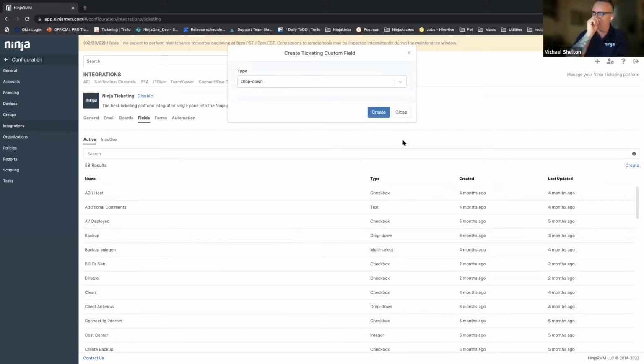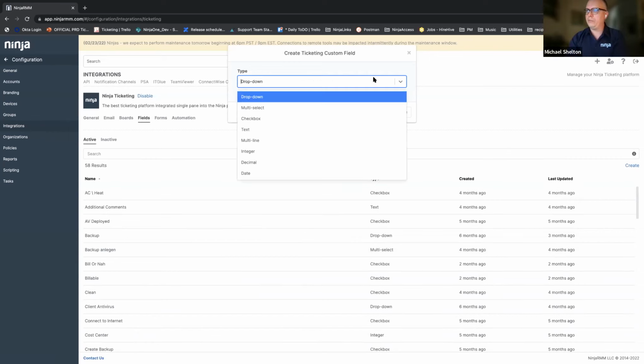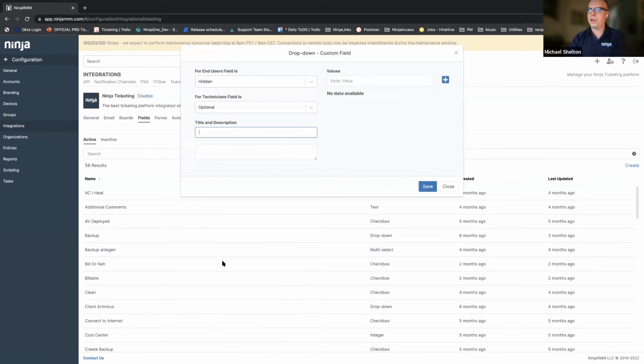Just to give you an idea what this looks like, as you're creating a field, you first select the type of field that you want to be able to create. I'm just going to select a drop down as a proof of concept. And again, I mentioned that there's an end user sharing portal. So you have customization here where you can say for end users, I don't want them to see it at all, or I want this to be required, or it's read only. I mean, you have that power.